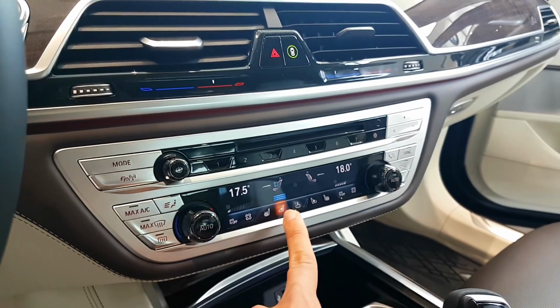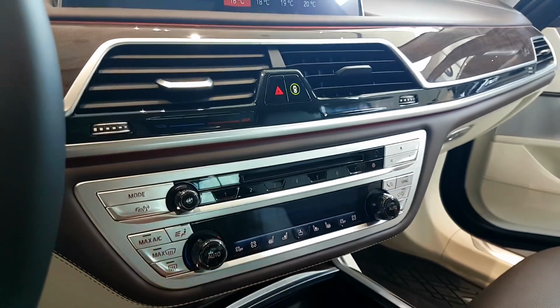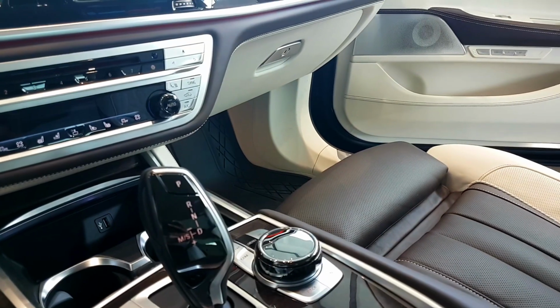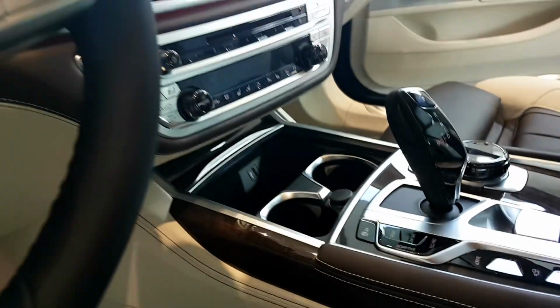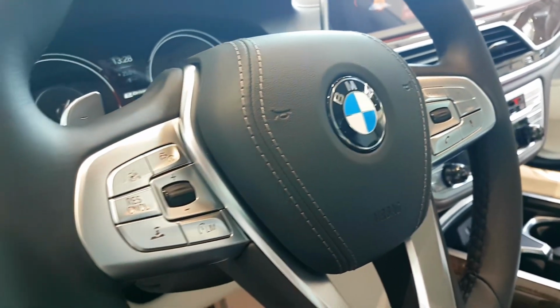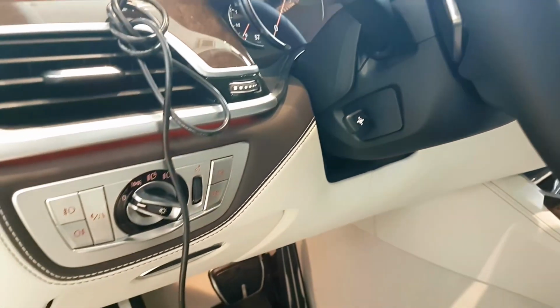Cooling, ionization and perfume spraying on this touch control area, which is great because it doesn't bother you when you are driving. You can adjust it, not like during or on the display just, or use the voice command buttons on the steering wheel. Of course, many assist systems, adaptive cruise control and so on, night vision camera.